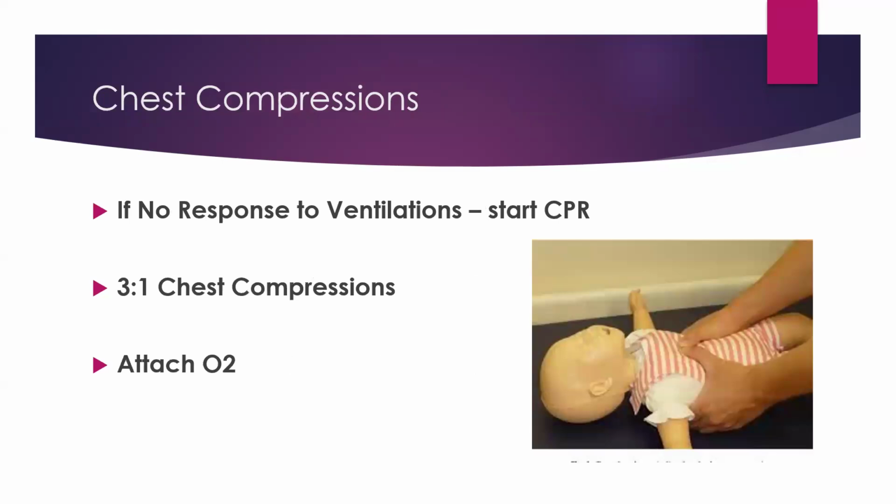If there's no response to that and their pulse rate is below 100, so we're starting to get into that, starting to brady down, start CPR. Our CPR is not 15 to 2 like we teach in AHA. It's actually 3 to 1. So 3 compressions to 1 breath, and that goes all the way up to age 28 days. So a neonatal child is actually 3 to 1 chest compressions up to almost 1 month of age.